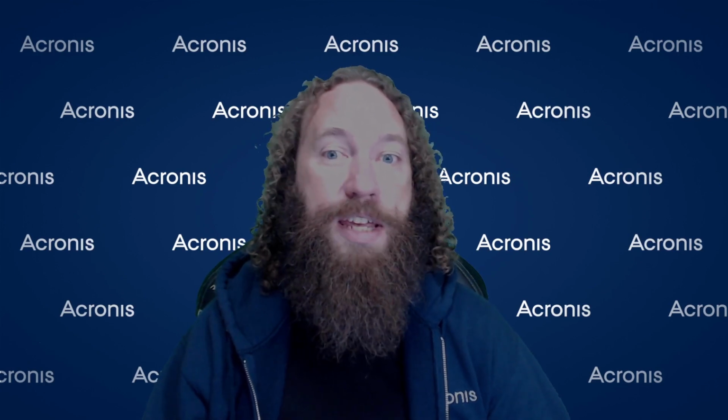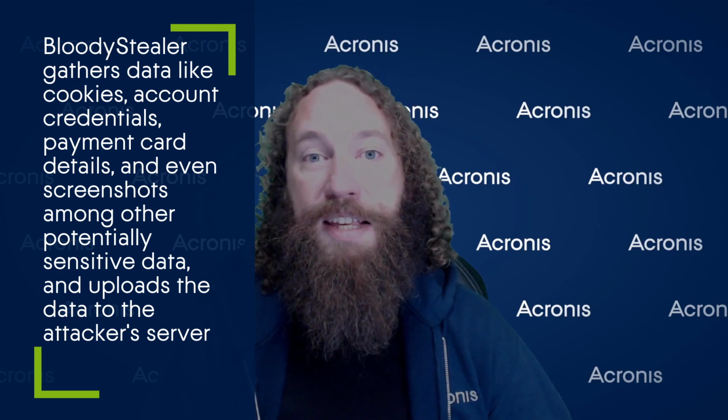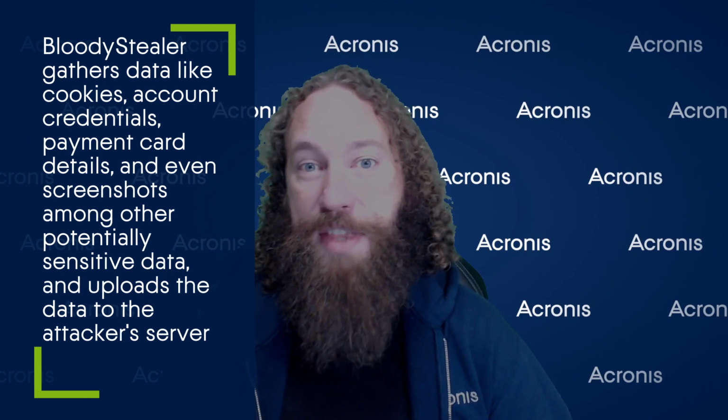BloodyStealer gathers data like cookies, account credentials, payment card details, and even screenshots, among other potentially sensitive data. Once collected, the data is added to a zip file that then is uploaded to the attacker's command and control server for further use. Acronis Cyber Protect already detects and blocks BloodyStealer, preventing it from running in the first place to keep your sensitive data safe.